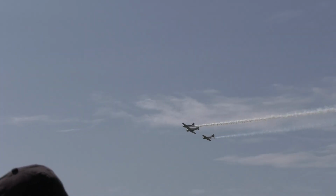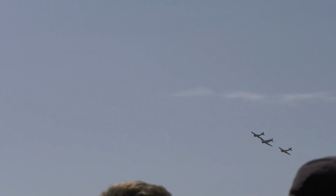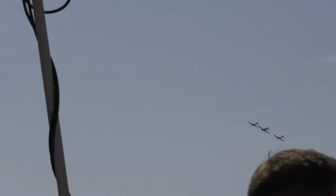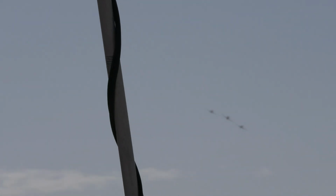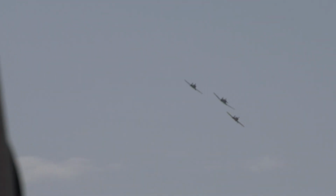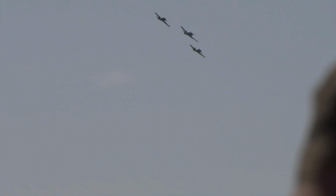Hear the team leader calling out, repositioning the aircraft behind them, and the YAK-52s, of course, have their smoke systems on. These smoke systems are performed by using the heat of the exhaust, and it is all fully biodegradable.